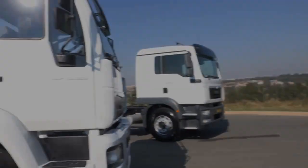MAN, we like to perceive ourselves as a premium brand. Out of necessity, though, the market calls for three different classes of product: super premium, premium or high budget, and then entry level, which is budget products. And the CLA, which I'd like to walk you through now, is what we would say is our solution to the budget segment. Absolutely.